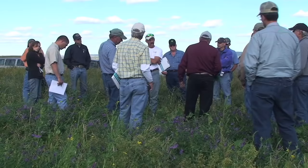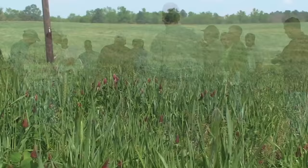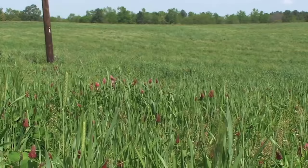You see, I met 3 farmers who saw what I saw in North Dakota, and they acted on it. And that started a small revolution in their home county. This is the story of their rookie years in diverse cover crops.